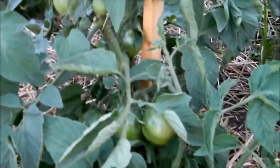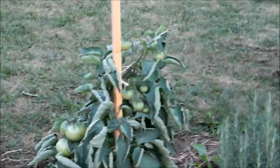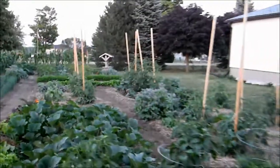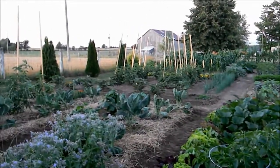I don't think I've shown you these yet. These are called a Japanese black trifele. And you may be able to see it there. They are basically the shape of a pear, and they are apparently very tasty. So I'm looking forward to eating those. Lots of tomatoes over there. Lots of herbs are here. And that's basically everything. This is the beautiful garden for week 11.